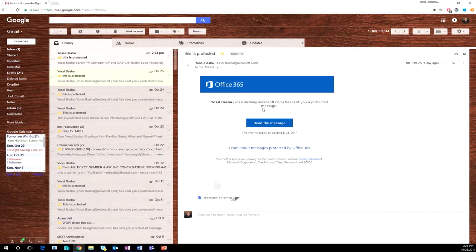I get a nice little message saying, Yossi from Microsoft sent you a message. Click here to read this message. And up until now, we had two blockers to have the user open that. One is, how do I validate the identity of the recipient? If it's a Gmail, it's outside of the Azure wall. I don't have a way of knowing that you are who you say you are and not just some random person that got the URL by chance.